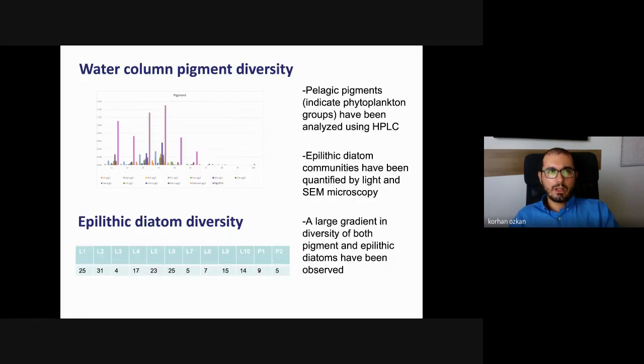And we couldn't finish the entire analysis, but we had results for the water column pigments, which should represent the primary producers in the water column, the phytoplankton groups, as well as the diatom composition from the epiphytic communities in these lakes. Epiphytic means the periphyton, or the algae growing on rocks. So what we see again here is the HPLC analysis of the pigments in the water column, and we see that there's a huge gradient in terms of both abundance and composition, as well as these epiphytic diatoms, which have a strong gradient in richness along these lakes.